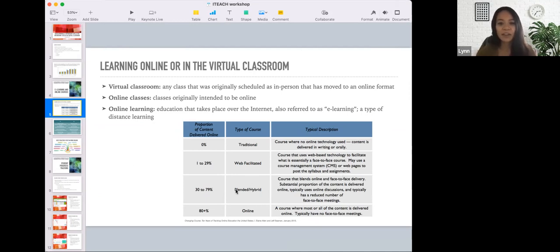And then thirdly, we have blended or hybrid. These are courses that blend online and face-to-face delivery. And I think during COVID, this would be the biggest portion of the type of education that was used during that time. A substantial proportion of the content is delivered online, and it typically uses online discussions and has a reduced number of face-to-face meetings. So it's kind of like half is in-person and half might be online, for example, using apps like Zoom, Teams, and so forth.